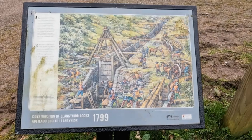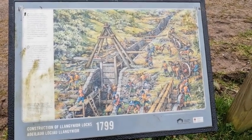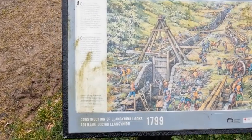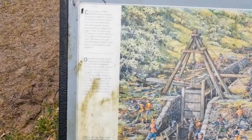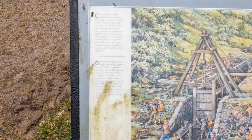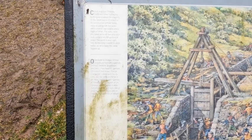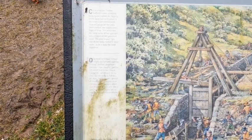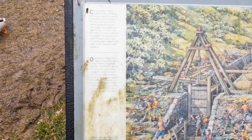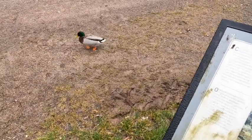Look how many people were needed in the construction. So I don't know if this will be visible, but what it says on the text here is that the five locks here at Llangynidr, they raise the canal 48 feet, and each of them contains 40,000 gallons of water. I'm just being visited by Mr. Mallard here.